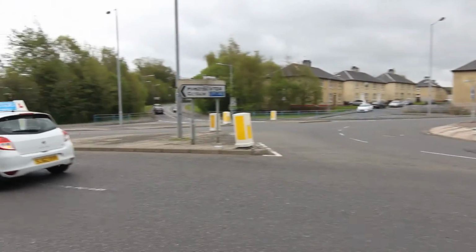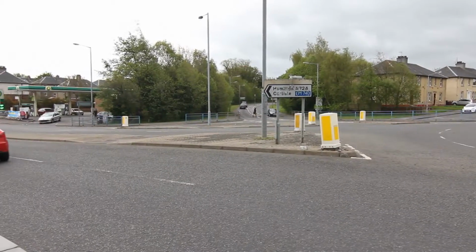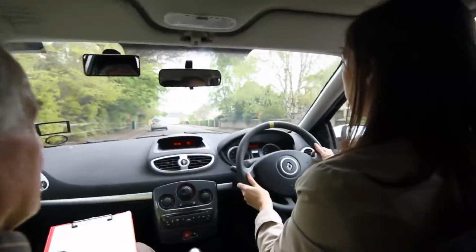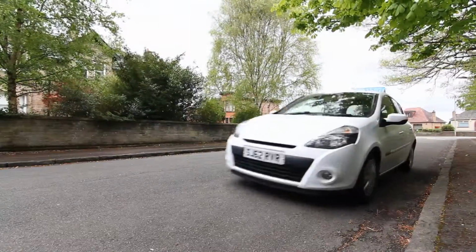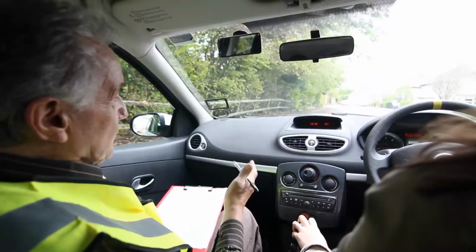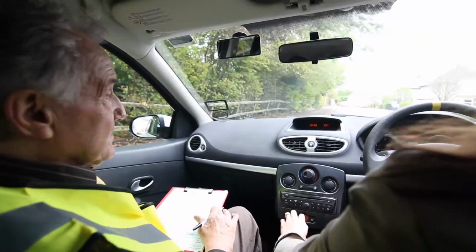You'll be asked to pull in and move off on several occasions. This is to test your ability to stop and move off safely. On one of these occasions, you will be asked to pull in behind another parked car and move off safely. This is sometimes known as an angled takeoff.